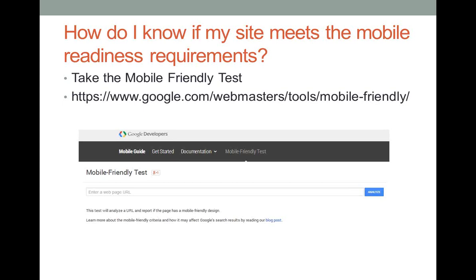So how do I know if my site is mobile ready? Well, you can take the mobile friendly test. This is out on a Google property. There's the URL. You can also just go to the search engine and look for mobile friendly test, and you'll find it easily enough. Looks like this.